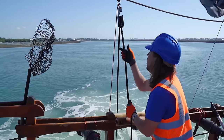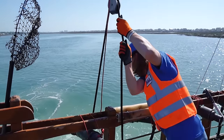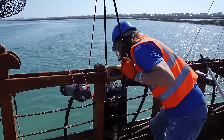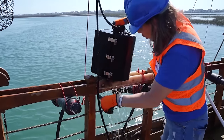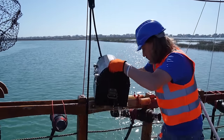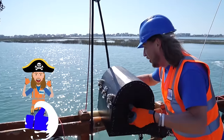It is heavy. We gotta use our muscles to get this up here. There's something attached to it. I can see it. Come on. Deep. Wow. Look at that. It's heavy. Smells like octopus juice coming out of that. But look. It's a treasure chest. Wow. We found the sunken treasure.